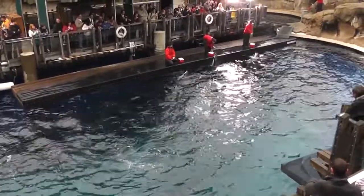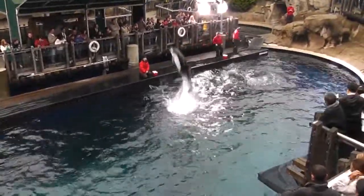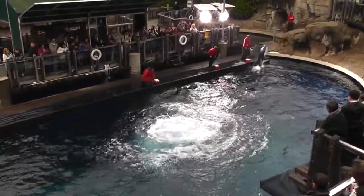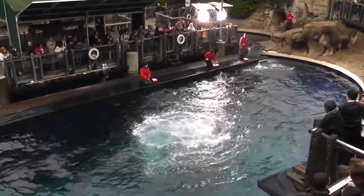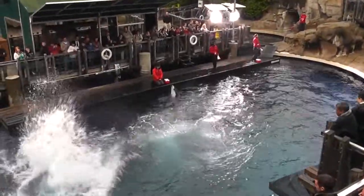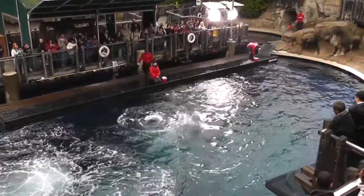Pacific white-sided dolphins are considered to be one of the most acrobatic of all dolphin species. That's quite a title, but here's a good look. Helen showing us just why they earned that title. Now, as their name suggests, they can be found in the North Pacific Ocean from northern Mexico all the way up to the southern coast of Alaska and even over off the coast of Japan.